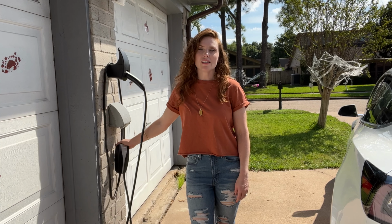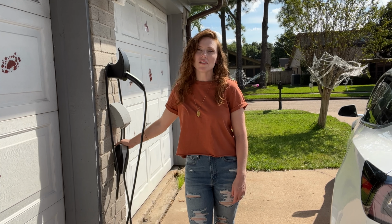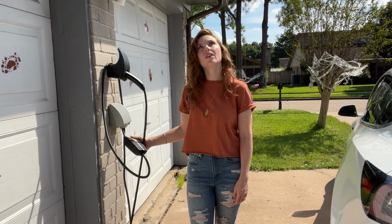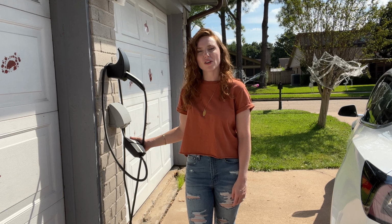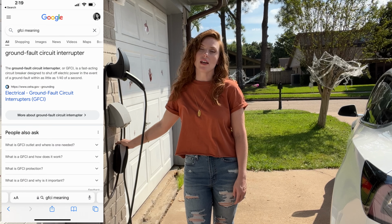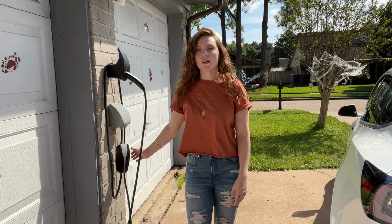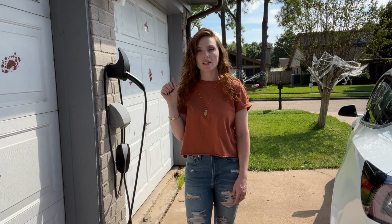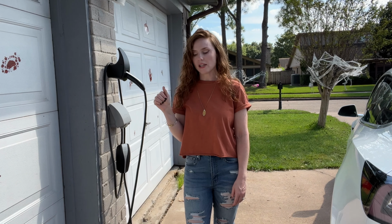So located inside of your mobile charging connector, there is a GFCI, which is a ground fault circuit interrupter. It's basically the same thing that is in a hair blow dryer. You know, every time you plug in your blow dryer somewhere, you have to push the little yellow button to get the GFI to reset in there.